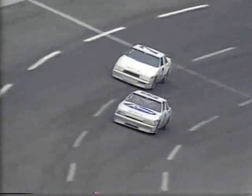There's Bobby Hillin down on the inside. Hillin made a pit stop just a few laps ago and changed tires, and that's one reason he's able to run faster through the corner than Harry Gant. In about 10 or 15 laps, that advantage will go away for Bobby Hillin, and I expect Harry Gant probably to repass him. But right now, Hillin is a better car.